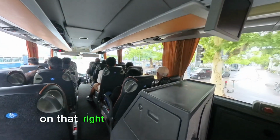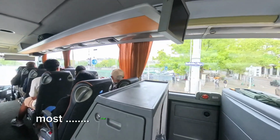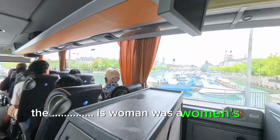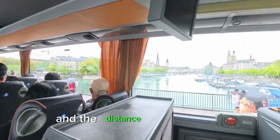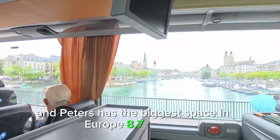On the right, the main river, and on the right, the Großmünster, and on the other side, the Fraumünster. Frau is woman. It was a women's church, a women's convent before the Reformation, and in the distance, the Church of St. Peter's. It has the biggest clock face in Europe, 8.7 meters.